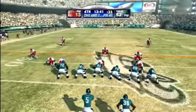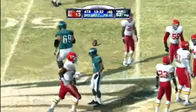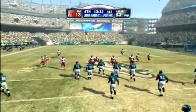They motion to the left. Looking to throw. Moves forward. Almost picked. 3rd down coming up after that incompletion. 3rd down now, 7 yards to go. Ball on their own 47.